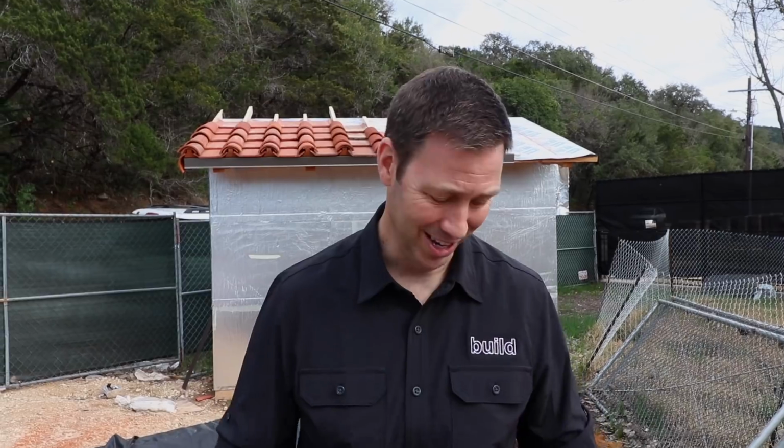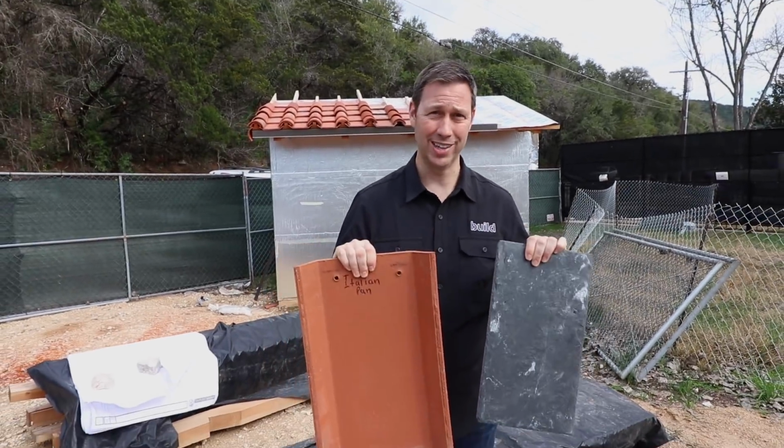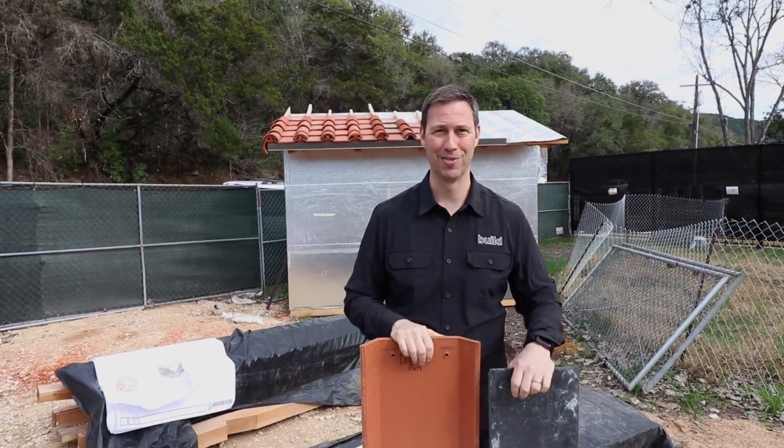Are you building a house that you want to last for a generation or two, or maybe many generations? Well, your two best options are clay tile or slate. Let's talk about the differences today.